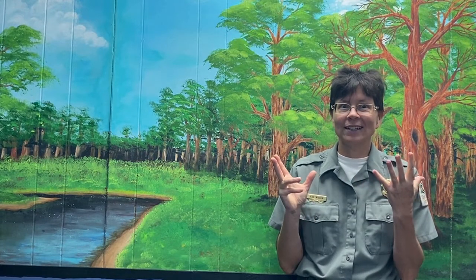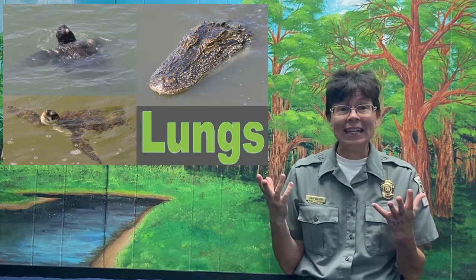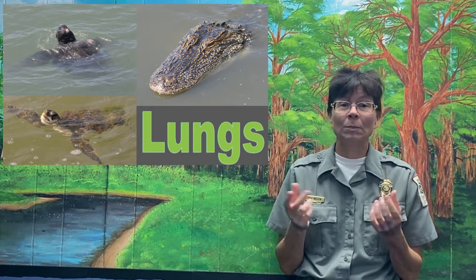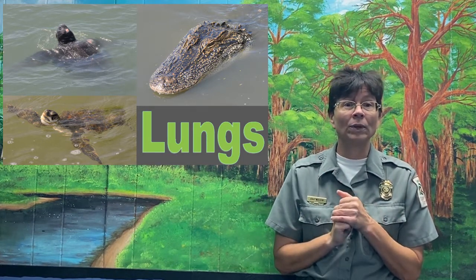So how do reptiles breathe? Do they breathe with gills or lungs? What do you think? Right, they breathe with lungs. And again, go back to the sea turtles. Sea turtles live their entire lives in the ocean, but they must come up for air to breathe with their lungs. The last one we're going to discuss is their body temperature.